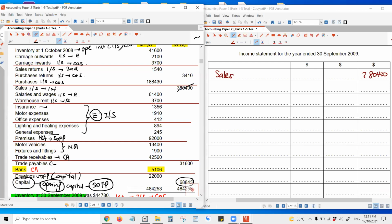Now, next one will be sale returns. See if you have sale returns. Yes, I see that. Okay, so you have to quick pick it. You have to be quick in observing the items here. Okay, be careful with the height level of K, and then you pick the number. 1540.